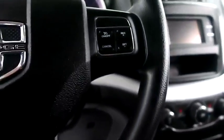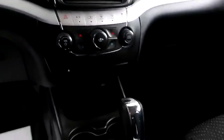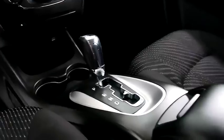Inside, you have cruise controls, full stereo, dual climate control, and your automatic transmission is here.